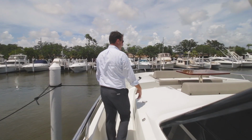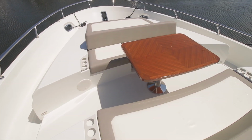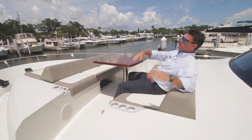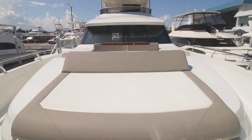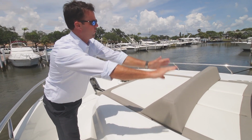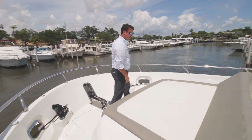So coming up front on the Ocean Alexander, look at this. We have so much space to hang out on this bow. You can seat 10 of your friends up here. There is an option which is included in this boat for a forward shade, which is absolutely magnificent when it's deployed. A great feature as well is this backrest for the seat up there does move forward, so you get this giant sun pad. I know my wife enjoys the sun pad up here, so great feature.